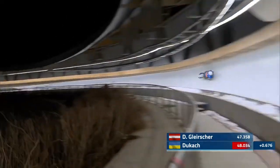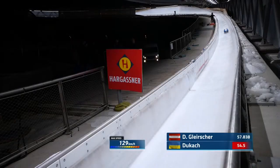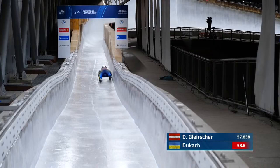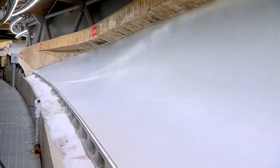Nice entrance to 13. And into the Dragon's Tail, almost clipping that left wall, but just stays away from it by less than a centimeter, and crossing the finish line into 8th place for Ukraine's Anton Dukash with a 58.730. That was so close out of 13, but he really kept his cool.